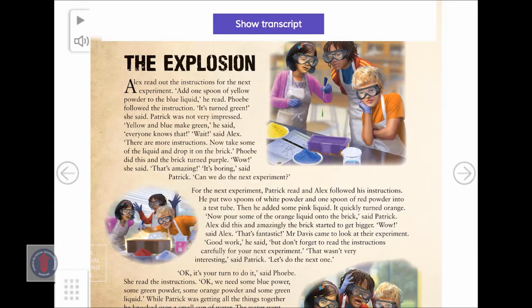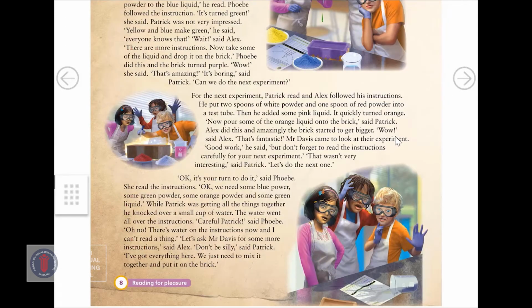Okay, it's your turn to do it, said Phoebe. She read the instructions. Okay, we need some blue powder, some green powder, some orange powder and some green liquid. While Patrick was getting all the things together, he knocked over a small cup of water. The water went all over the instructions. Careful, Patrick, said Phoebe. Oh no, there's water on the instructions now and I can't read a thing. Let's ask Mr. Davis for some more instructions.